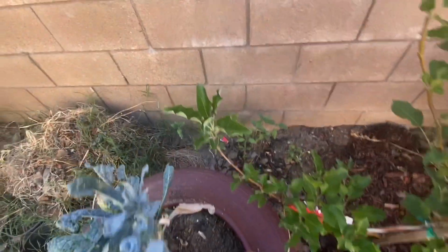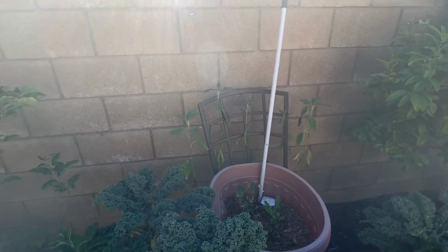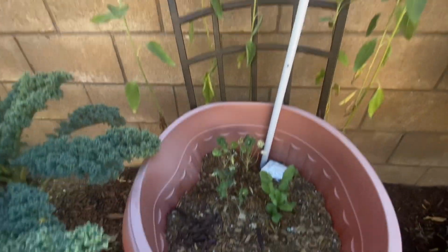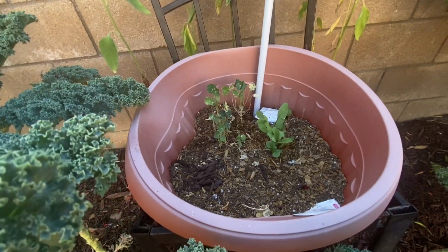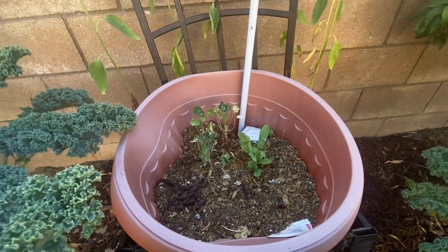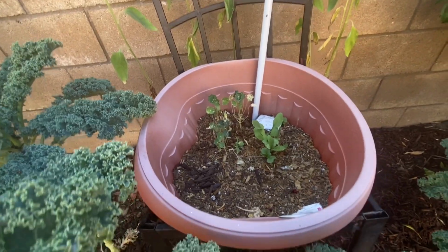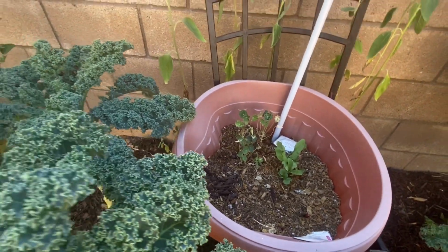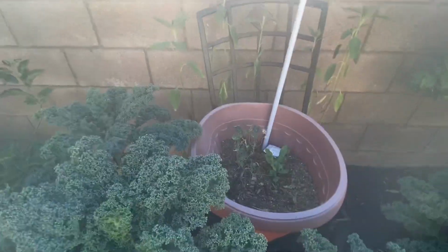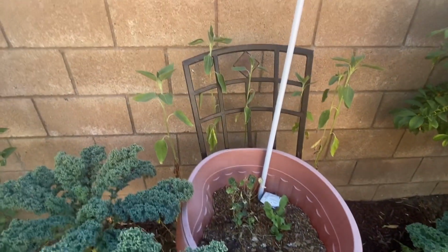Back here is the sunflowers that I still have coming along. They're doing very nicely. And these are the sunflowers also. They are growing very nicely. It was kind of touch and go with this nasturtium, and I put some radishes in here with them. It was pretty touch and go with them with the heat, but they seem to be doing okay. I just need to soak them down sometime tonight.